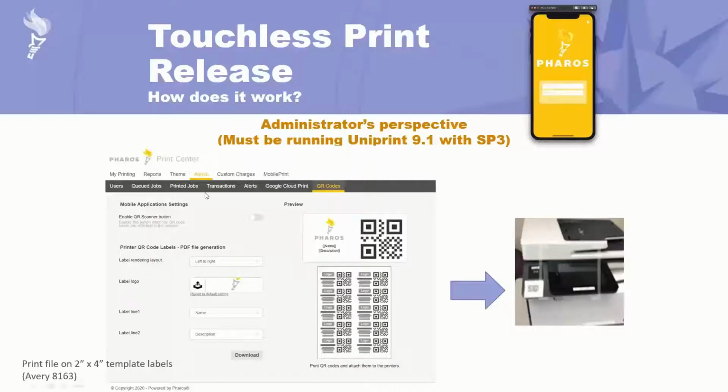As an administrator in Print Center, you have the admin options at the top of Print Center. You'll then have the ability to generate QR codes for all of the printers. There's a little bit of customization that can be applied here as well, where you can set maybe a custom logo. Then there's 2 different label lines that can be applied to maybe give a name or a description of the printer. And these are 2x4 template labels, so you can print them out on Avery stock, print out a QR code for each device, and then simply affix them to the printer.